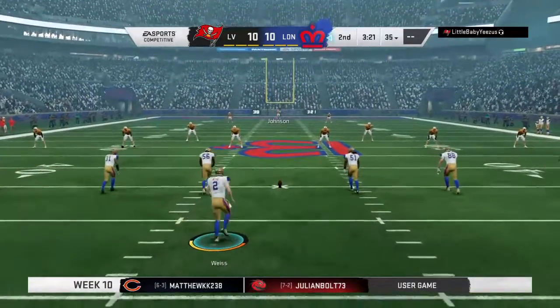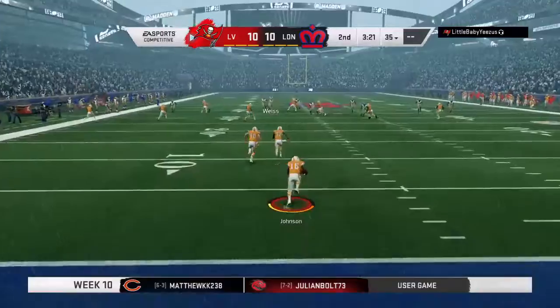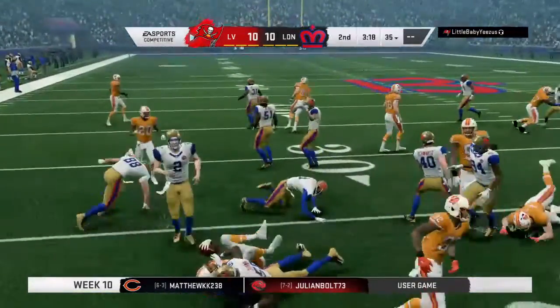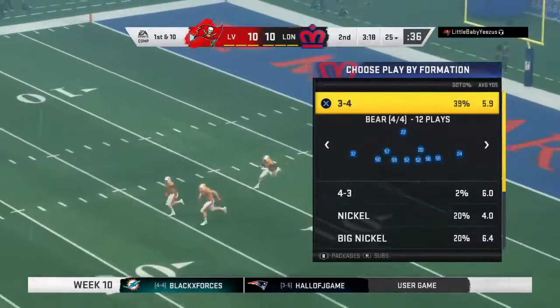All level now at 10 apiece as the kick's away. Fielded about a yard deep. And all that worked, but he stopped where he ultimately would have been had he simply taken a knee, and that's the 25-yard line.